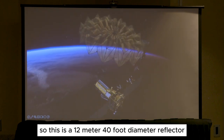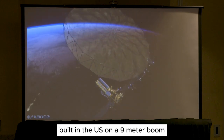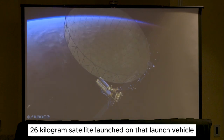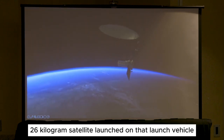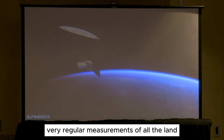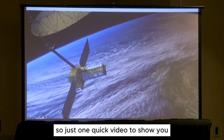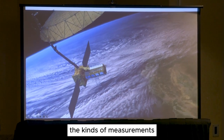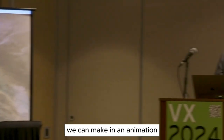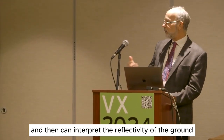So this is a 12-meter, 40-foot diameter reflector built in the US on a 9-meter boom, 2,600-kilogram satellite launched on that launch vehicle. And once it's in orbit, in a polar orbit, it will be making very regular measurements of all the land and ice-covered surfaces of the Earth. So just one quick video to show you the kinds of measurements we can make in an animation. This is a radar instrument, so it pulses energy and receives that energy back and then can interpret the reflectivity of the ground. We make this in image format.